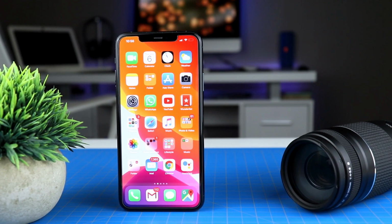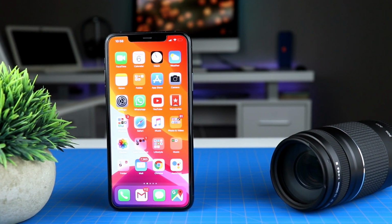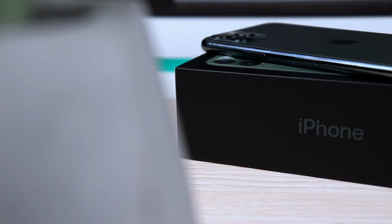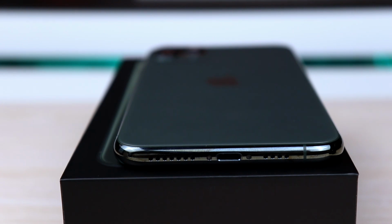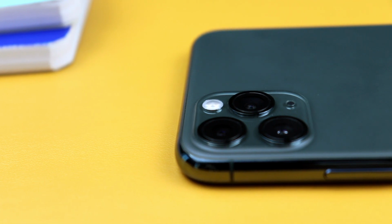You have that 6.5-inch OLED display. It just looks so beautiful despite that notch at the top there. It has that very premium look with that steel outer band and that matte finish on the back there. You also get that triple lens camera module, recognizable from like a mile away. Up until today, I still love that midnight green tag to this form factor here. Now, as far as design goes, I'll just say that this is perfect for me.